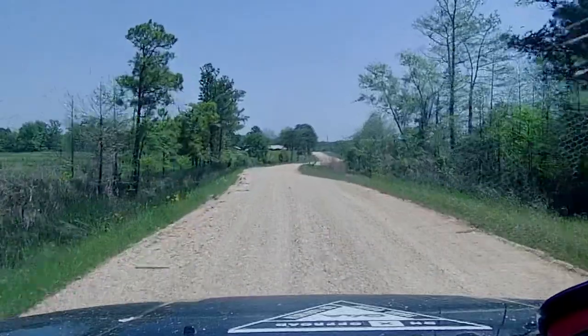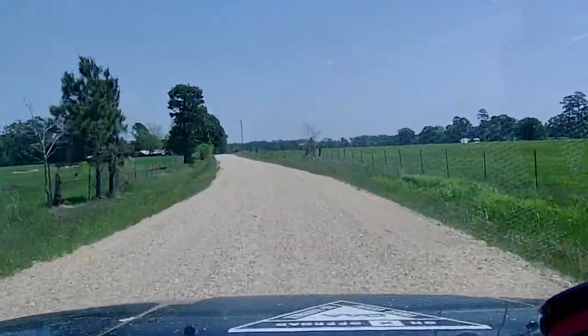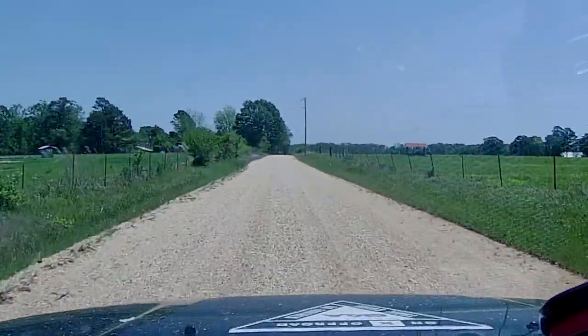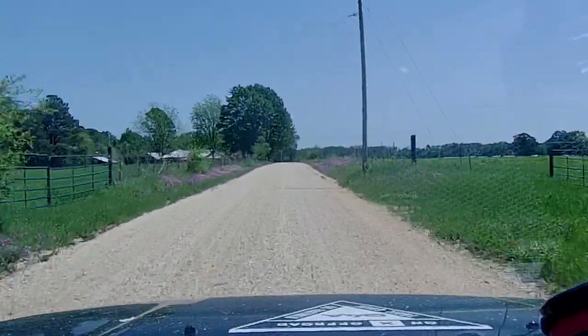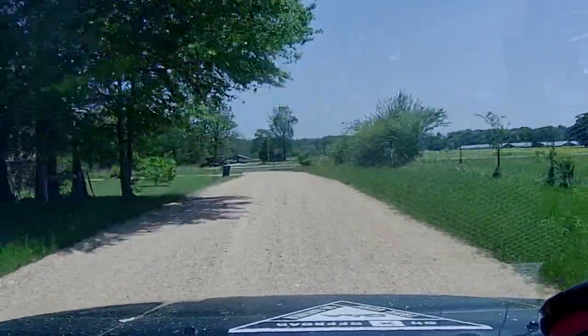But that's pretty much it on these two sections. It's a fun section. It is a long section. I want to say with both of them combined, you're probably looking at about 40 miles. So enjoy, and let's get on with it.